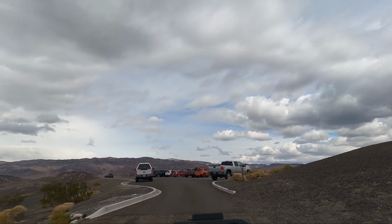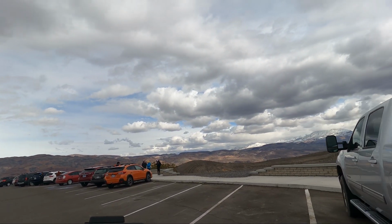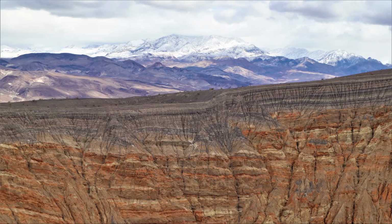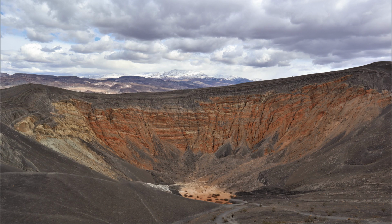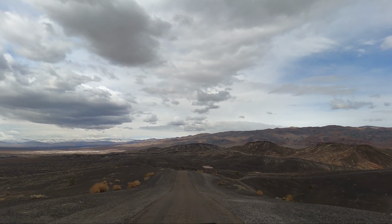The Ubehibe craters were formed in a single eruption episode about 2,100 years ago, making it one of the most recent volcanic events in Southern California. Check this photo. The Ubehibe crater's beauty is enhanced by the gray skies, making its dark and bright colors more vibrant. From the Ubehibe crater, I took the Racetrack Valley Road.